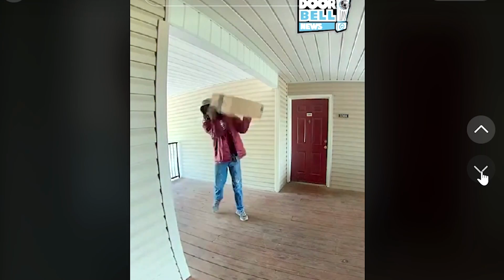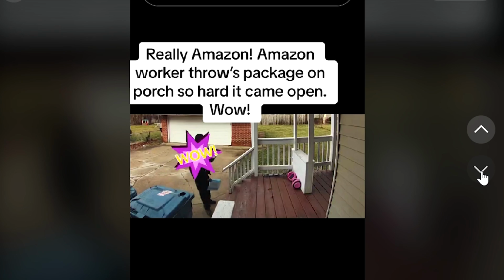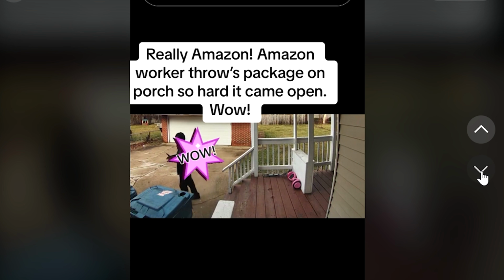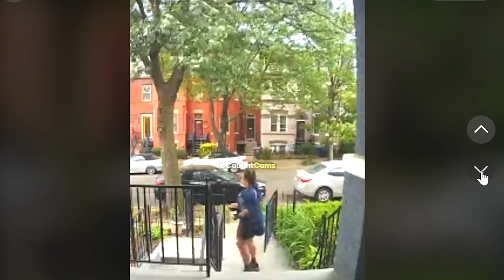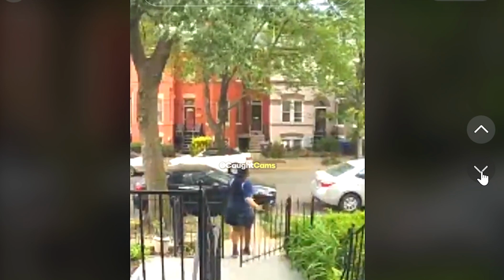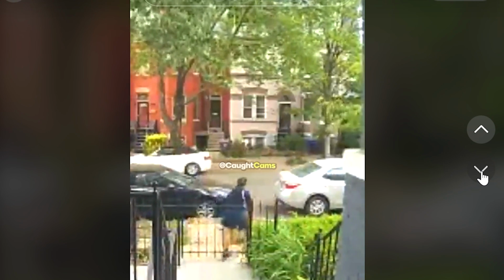So when you are delivering these packages, please place them down gently on the ground. I have seen so many videos on TikTok where the driver is just chucking it onto the porch, and unless you want to end up on TikTok and go viral for doing that, just place it down gently on the porch. Make sure it is out of view from the street, and if it's going to rain, make sure the package is not going to get wet.